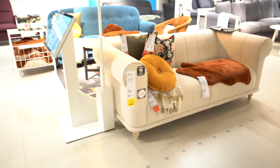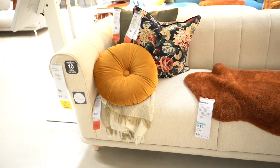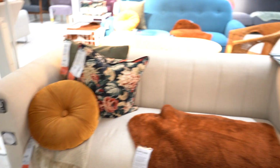I was quite surprised that IKEA has, you know, some traditional looking furniture like this one. And I actually tried it out. It felt firm. I think it wouldn't lose shape. And I like the color too.